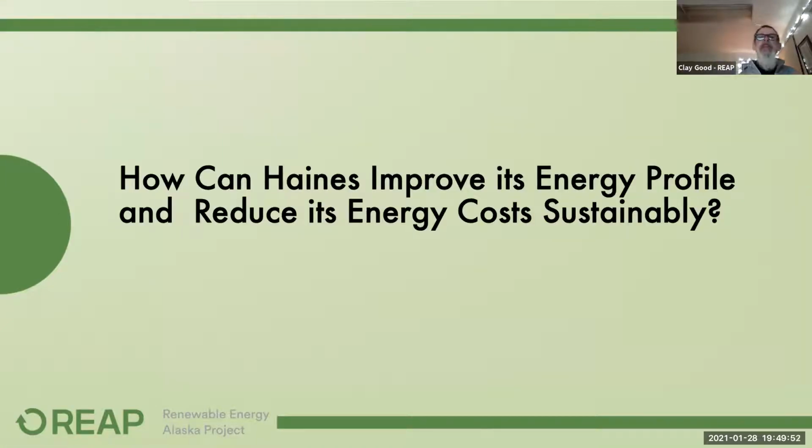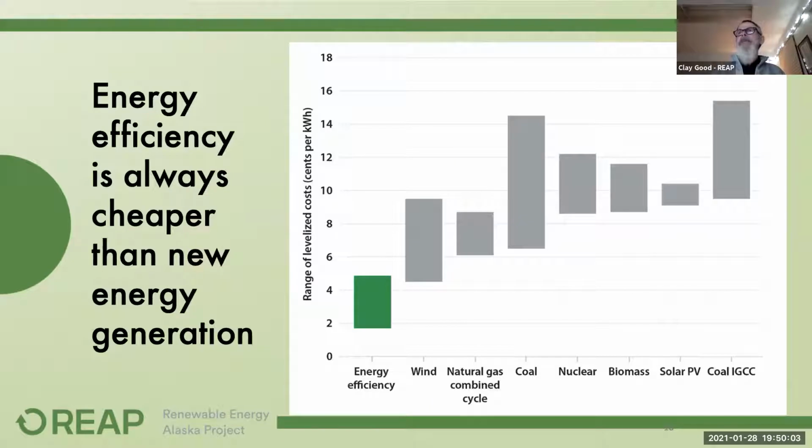And so, in asking the question, how can Haines improve its energy profile and reduce its energy costs sustainably, I just want to run through some ideas here. It's nice to think that we can put in some tide generators or some wind turbines or these other ways to bring more energy to the grid. And I hope that is the truth as we move forward as a community. But the least expensive way is always going to be energy efficiency. It's far cheaper than pursuing new energy. And so as a community, I would offer that as always a priority. Let's find out what we can do to use our energy better and wiser as we move forward in bringing new energy sources to our communities.